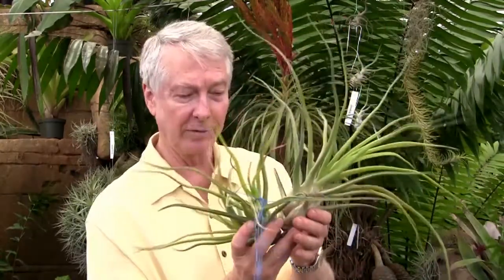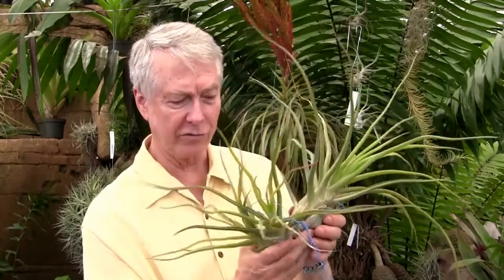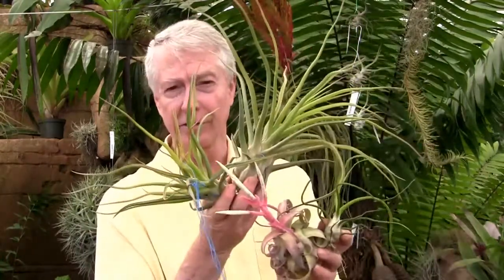If you take the Bulbosa and you cross it with Streptophila, then you get Showtime, and this is more large. You can see this Tillandsia gets quite large. Tillandsia Showtime, which is again a hybrid of Streptophila and Bulbosa.